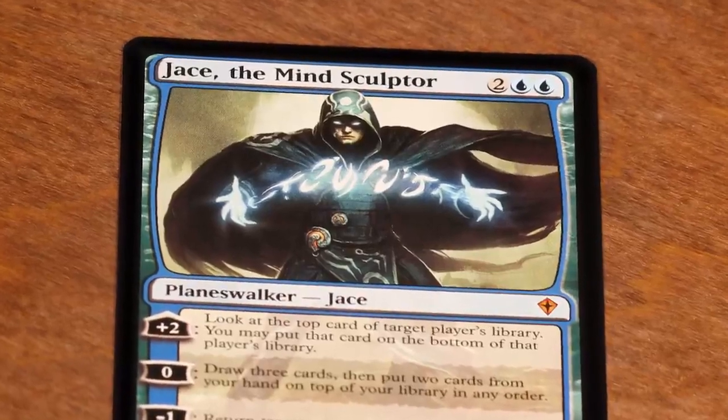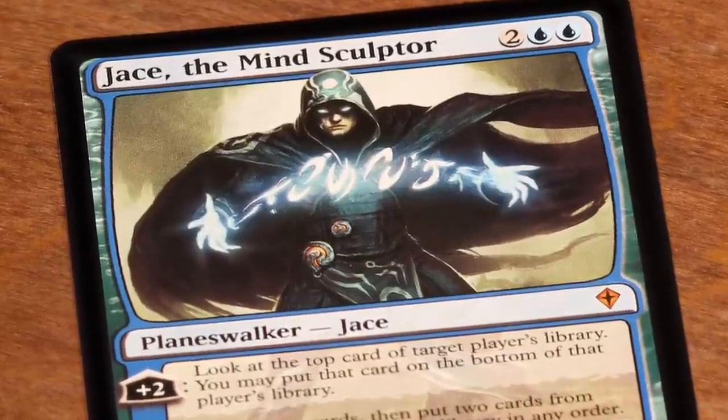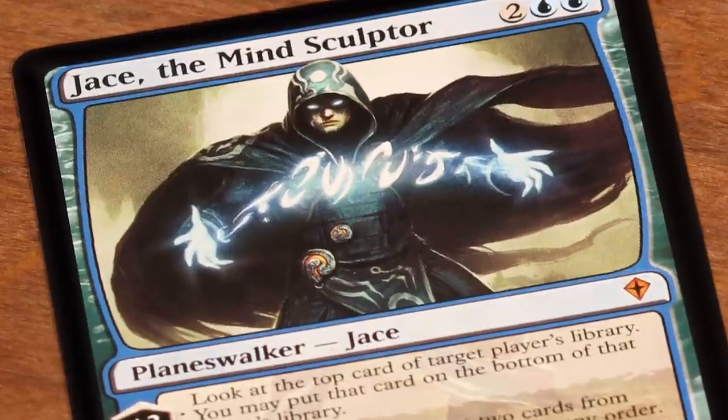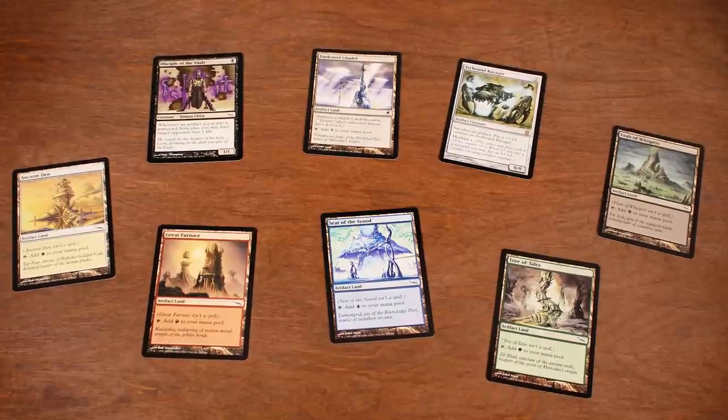Bannings in Standard are rare, and the last time cards were banned in that format was 6 years prior when the original Mirrodin block was legal. The banning had a total of 8 cards banned, all centered around an artifact-based strategy called Affinity.